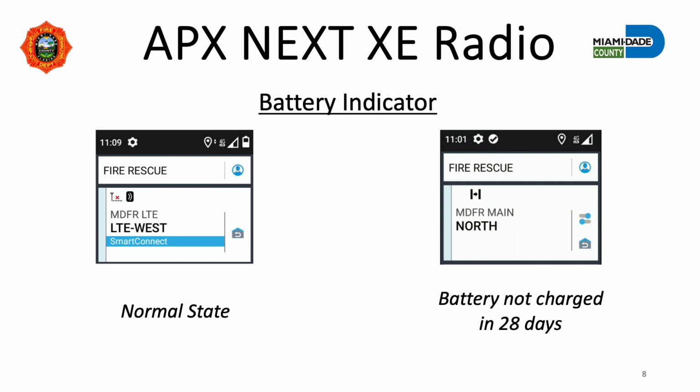With the APX Next radios, a new charging platform and batteries are being released. The battery status indicator will be available as long as a battery has been charged within 28 days. If the battery indicator is missing, the battery should be fully charged and placed back into the radio.